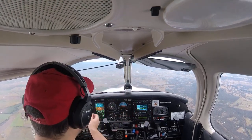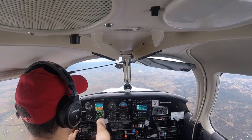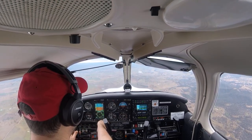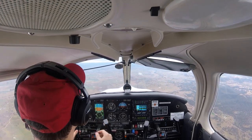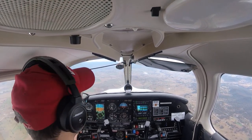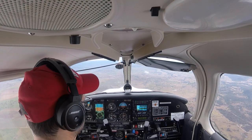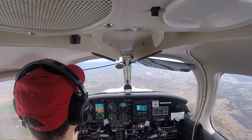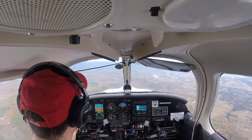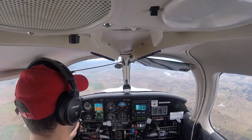Circuit height is 3,400. And when I leave, I'm going to want Bathurst to Orange 263, but I'm probably going to just follow that highway. All right, there's the aerodrome. Runway 35. Stay away from the glider strip to the west. All right, so let's turn. Not descending early enough.